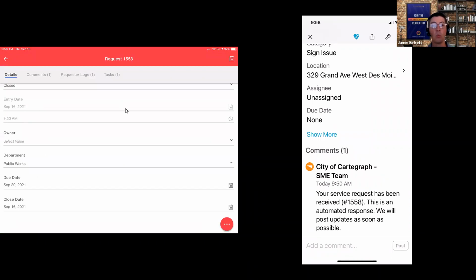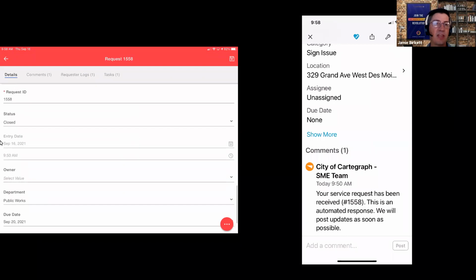Now I show that because there are a couple of different automations that just happened here. If I scroll up, we can see that this request is now closed within Cartograph. That means I have an automation that says anytime we complete work on a request in Cartograph, we automatically close that service request. If you have a different workflow, that's okay, but in this case, that's just an automation that we have in Cartograph. And once that is closed in Cartograph, the productized integration will close that in SeeClickFix.